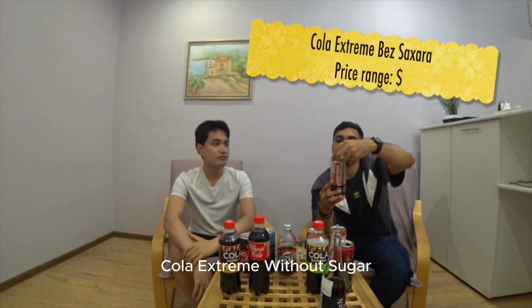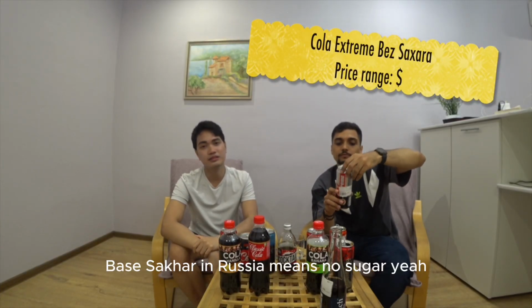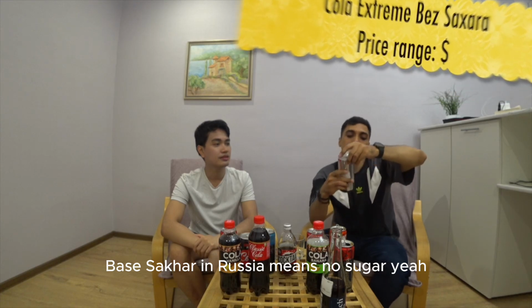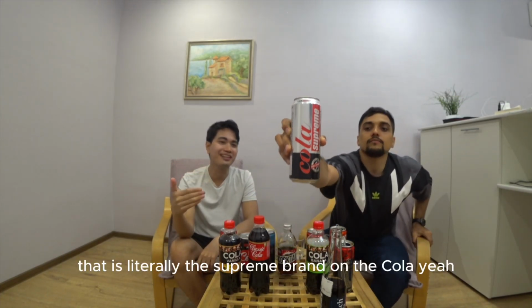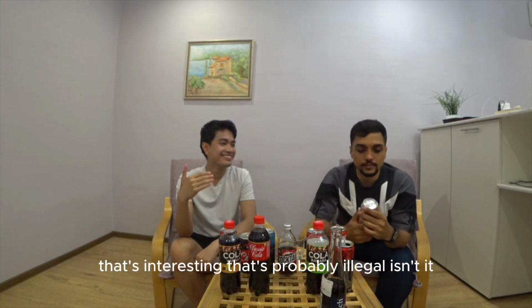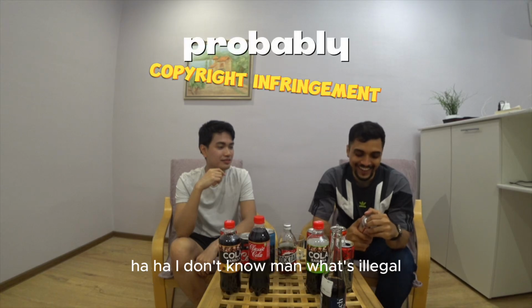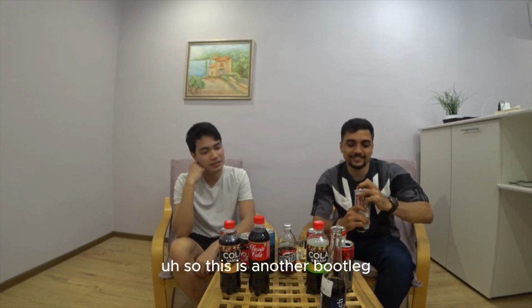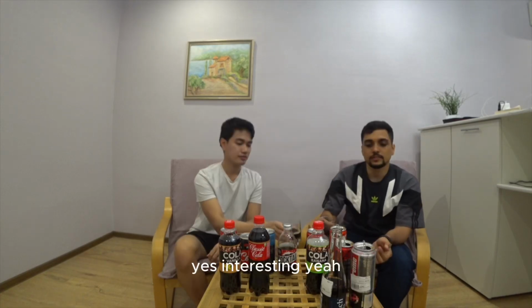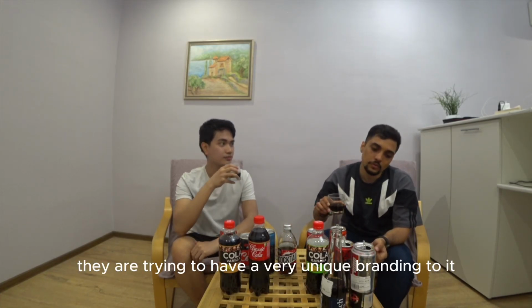Cola Extreme, Bez Sakhara, which in Russian means no sugar. Have a look at the bottle. That is literally the Supreme brand on the cola. Yeah, that's interesting. That's probably illegal, isn't it? I don't know, man, what's illegal. So this is another bootleg. Yeah, it's interesting. They are trying to have a very unique branding to it.